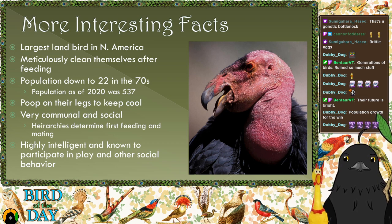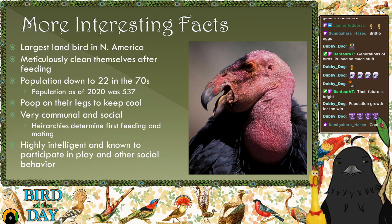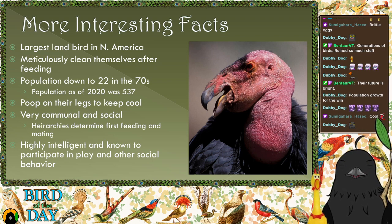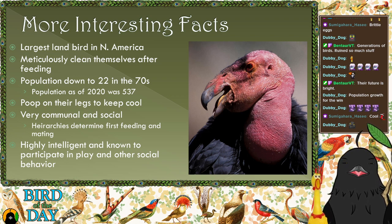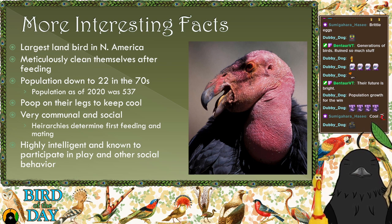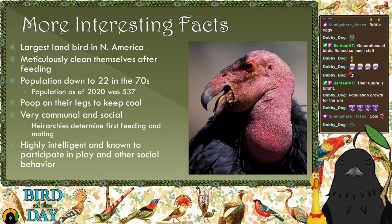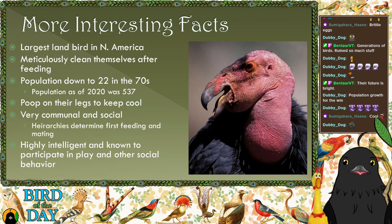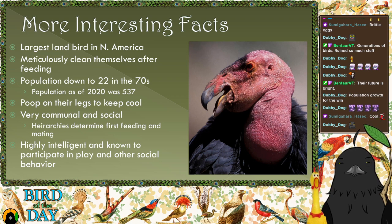But every time I see, you know who doesn't do that? Crows. Crows don't do that. But you know what makes them like crows? They're very communal and social. Family groups. They take care of each other, and they help each other find food. But there is a hierarchy, and the big mean daddies get first dibs on that good carcass. Now, they do try to make sure that everybody gets fed. But there's definitely a hierarchical order on who gets fed first. And it's just the way it is.